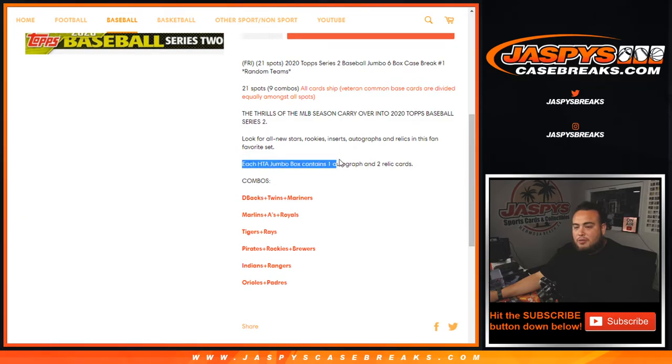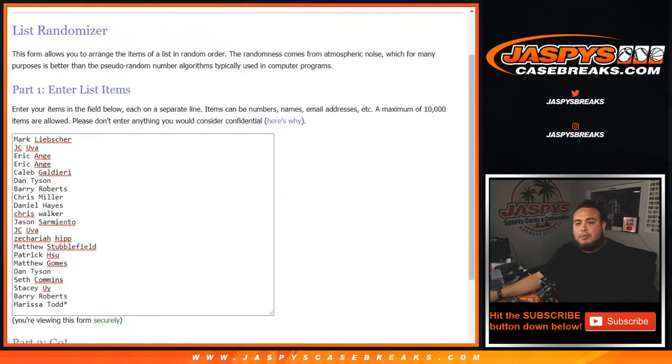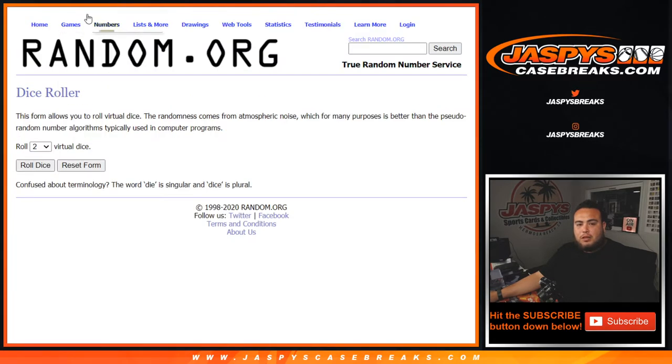Again, each HTA Jumbo contains one autograph and two relic cards, and here are the combo teams right there. And again, for selling this out tonight, I gave you guys $100 in break credit. That was the deal, and you guys sold it out. So at the end of the break, we'll randomize customer names and give $100 in break credit to one customer. So here's the dice roller, here's the customer names, and the combo teams there. Good luck. Let's roll it.